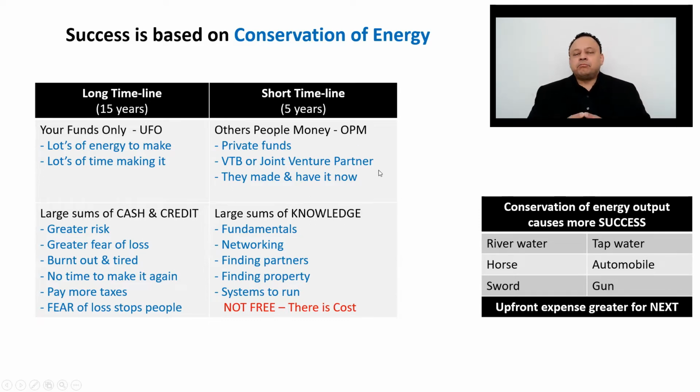OPM, other people's money, people always say to use that, but what they don't tell you is that you have to get that, and to get that money requires a lot of knowledge, requires you understanding the fundamentals of how deals work. You have to understand how to network to find those people to provide the other people's money. You have to understand to find the partners to come on board to be your power team, to be your fix-up team, and even to bring money to the table as well, maybe a JV partner. And you have to find the properties, and especially off market in a lot of cases, so that you don't have to worry about competition. And you have to have a system to run the whole thing.